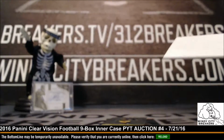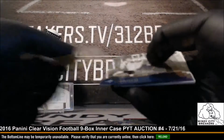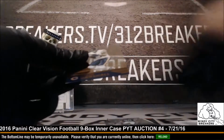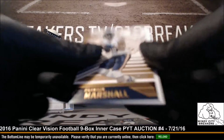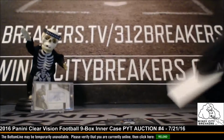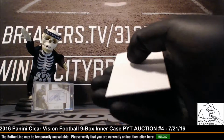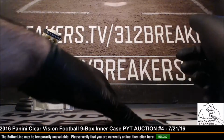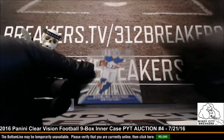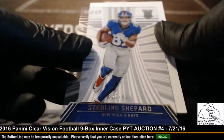Very nice. Brandon Marshall for the Bears, 16 out of 49. Bronze. All right. Very nice, Bears. And it's dummy. Basketball cards. Sterling Shepard, 827 out of 999, for the Giants. All right.